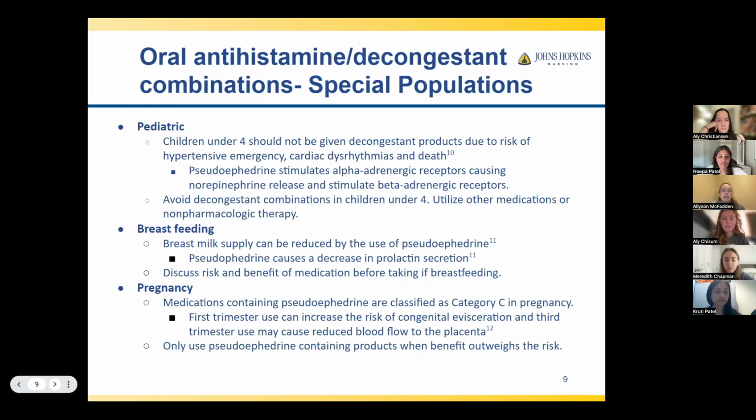So combination antihistamine decongestant products carry the same risk of antihistamines, but they also have an increased risk due to the decongesting component of these medications, which is pseudoephedrine. The FDA states children under 4 should not receive these products due to risk of hypertensive emergency, cardiac dysrhythmia, and death. And these children should use non-pharmacological methods.